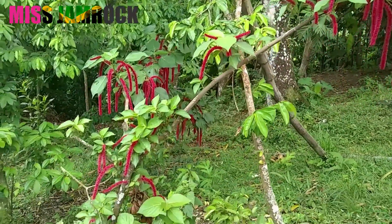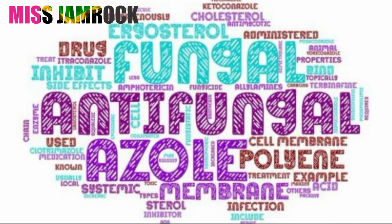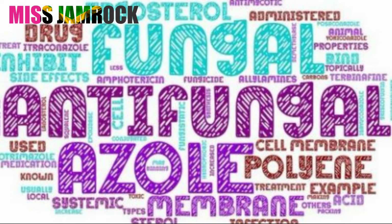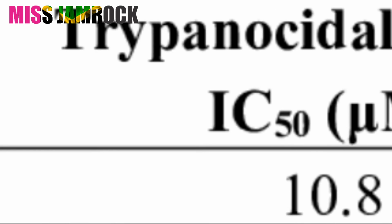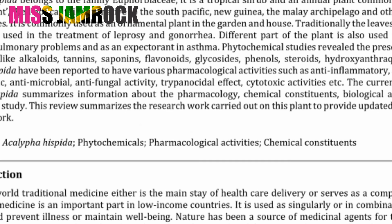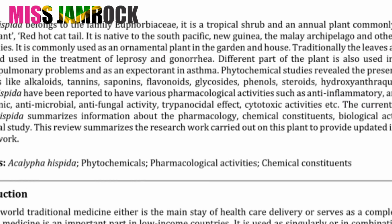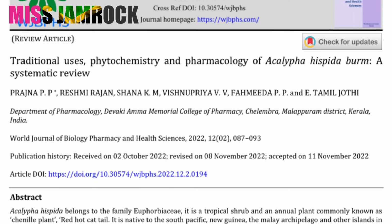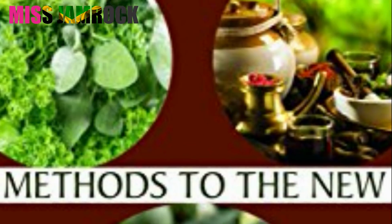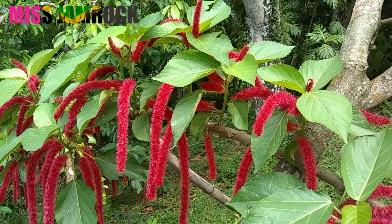Puss tail has been reported to have various pharmacological activities such as anti-inflammatory, antioxidant, hypoglycemic, antimicrobial, and antifungal activity. It also has a trypanocidal effect and free radical scavenging activities. A 2022 review article published in the World Journal of Biology, Pharmacy, and Health Sciences, titled Traditional Uses, Phytochemistry, and Pharmacology of Acalypha hispida, a systematic review, noted that the plant is well known in traditional medicine and its parts which are utilized are the bark, flower, root, and stem.